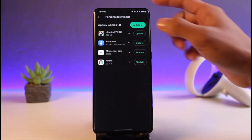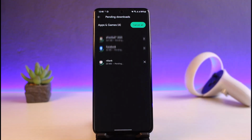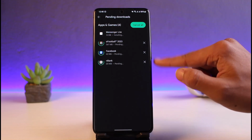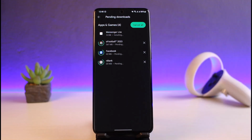Now what this does is that if I tap on the update all button, it is going to install one of these applications one after another, and while the first application is being installed, you'll be able to see the rest of the 3 applications are actually called pending. It is because they are simply waiting for their turn in order to be updated or installed if you're trying to update or download multiple applications at once. So just go and check whether or not you're trying to download multiple applications, because there is really nothing to worry about. The only reason it says pending is because it's simply waiting for its turn to be updated or downloaded.